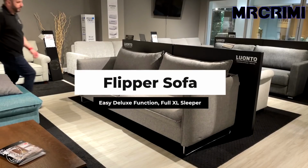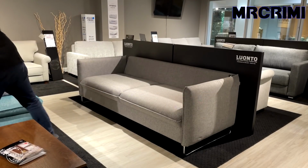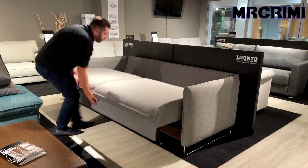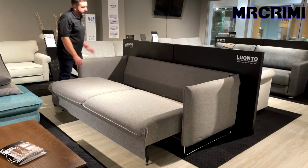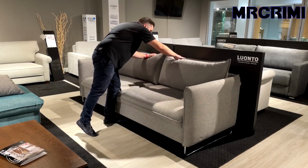This one is called Flipper Sofa, one of the chic furniture designs. It's paired well with an easy deluxe function. Lift the front plate to reveal the under-seat storage compartment, then fold down the padded backrest to sleep on a full-sized extra-long bed.